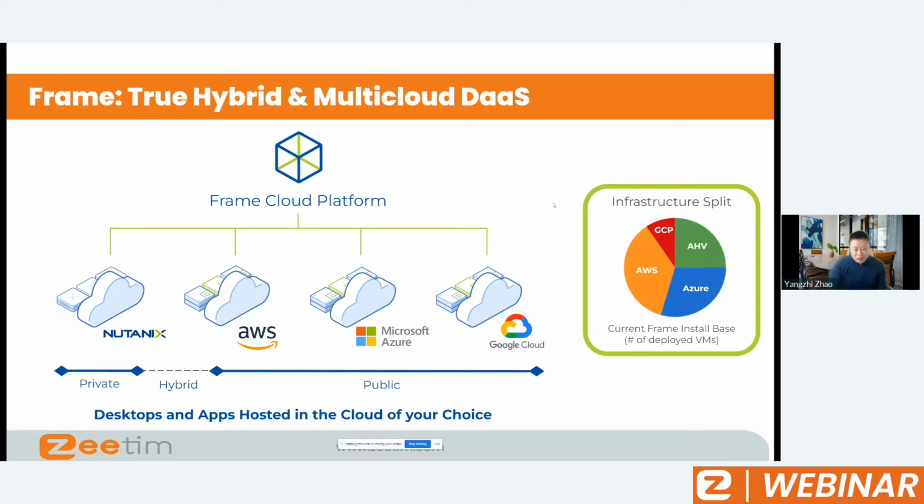Or you can deploy natively onto pay-as-you-go EC2 instances, Azure instances, GCP project IDs, directly with your public cloud of choice. Or you can do all four. So you have that capability with Frame. And when we talk about hybrid multi-cloud, that's really the reality for our users and our customer base. This is a split of all the VMs that are under management by Frame today.